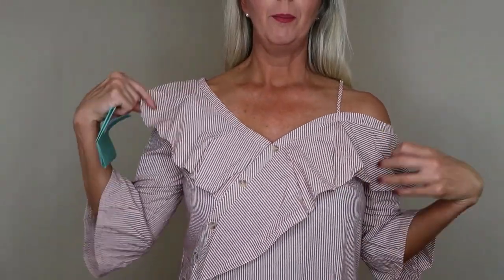Okay, this little top is by Skies Are Blue. They are calling this the Averill Ruffle detail top in red and white stripe. It is $58. It is very interesting. It does have a lot of detail. It has little buttons down the front, the ruffle, the little strap, little off the shoulder on one side. It has the little sort of bell sleeves. It is 100% cotton, so it's not going to have any stretch to it.